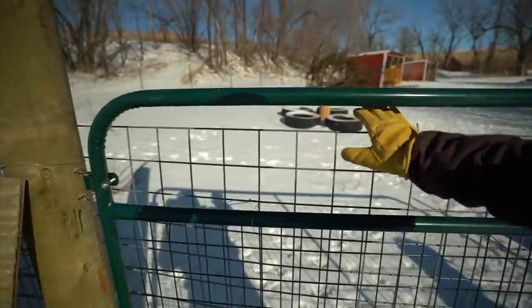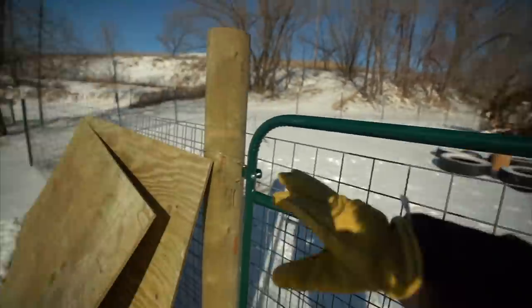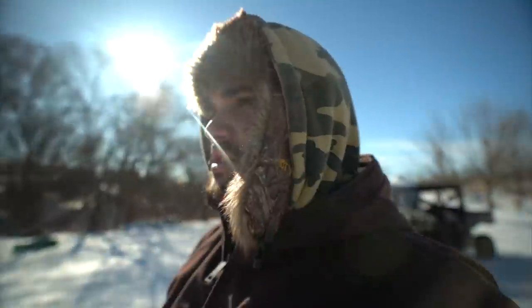First things first, I'm gonna try to take care of this gate so that we can get in and out with the sheets of plywood, and also the sheep delivery and the hay delivery will be a little bit easier if we have a working fence. So let's see if we can get this thing cut up.